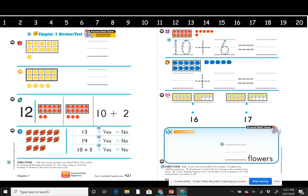Number 7 says, draw lines to match the 10 frames to the numbers they show. So there's 2 10 frames. Here's a group. Here's the starting point. Here's a group with the starting point. Does this 10 frame match this number or this number? Does this 10 frame match this number or this number? You're counting and matching. Pause the video and press play when you're ready for the last question on this page.